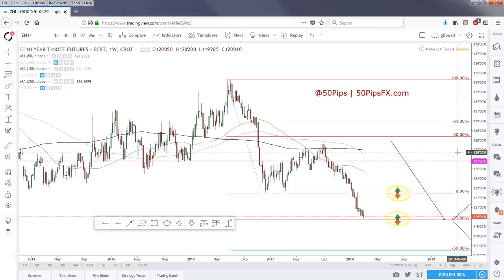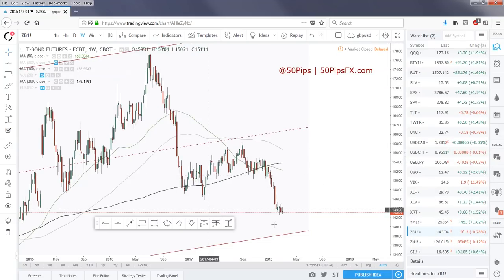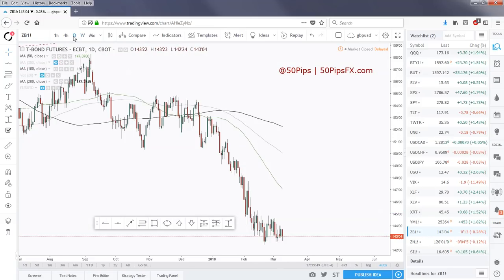Here it's holding very heavy, right? And if you look at the ZBs too, same thing. They're trying to bounce, but they're not going anywhere. And you can look at it on the daily, right? It's just being stuck. You could draw any kind of lines you want to, but it's stuck, right? It's heavy and it's stuck.